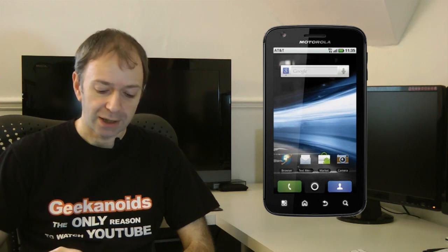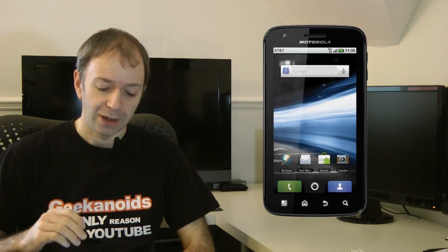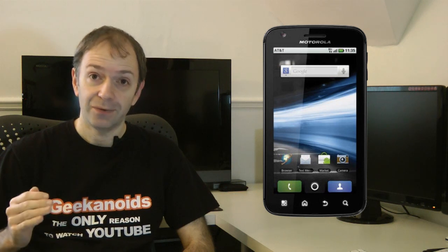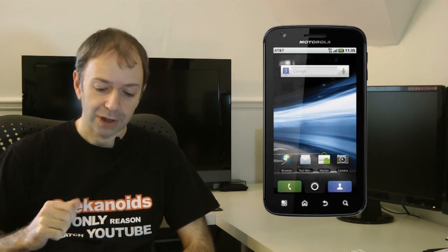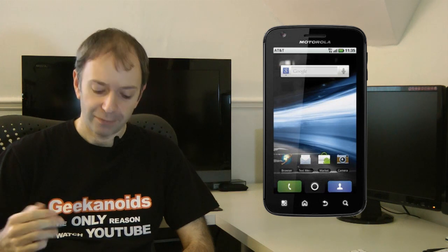Now the processor, and this is happening on many of the Android based mobile phones that are coming out this year, is a dual core processor. It's a 1 GHz NVIDIA Tegra 2. This handset's also a 3G and 4G phone, so it will work on the faster 4G networks. It's got all the usual things like Bluetooth, Wi-Fi, front-facing camera, and of course a rear-facing camera as well.